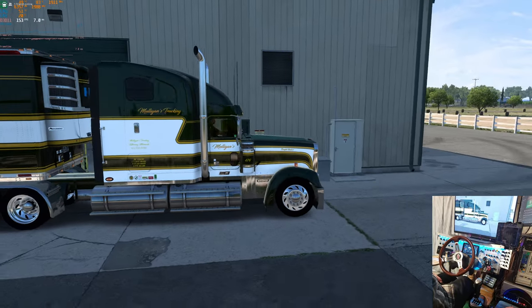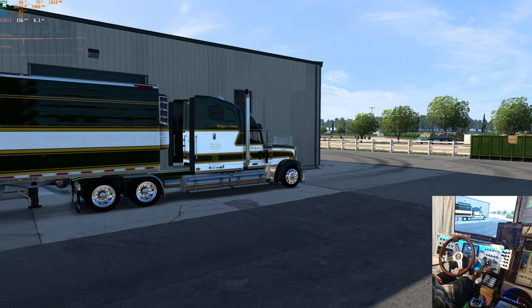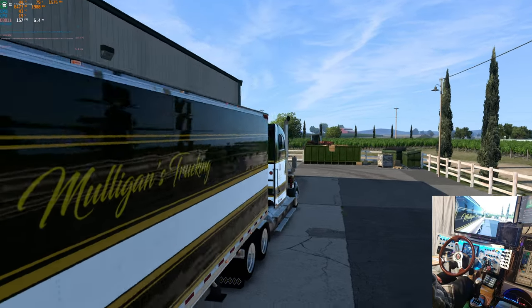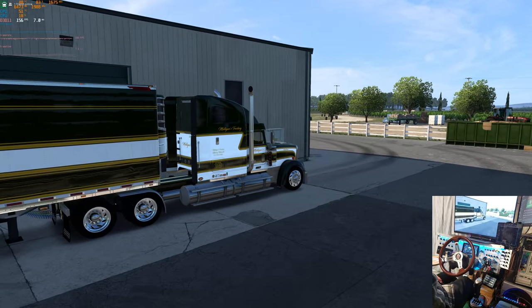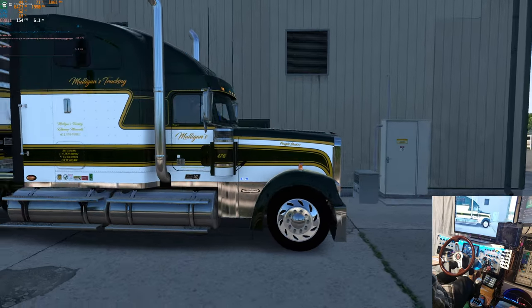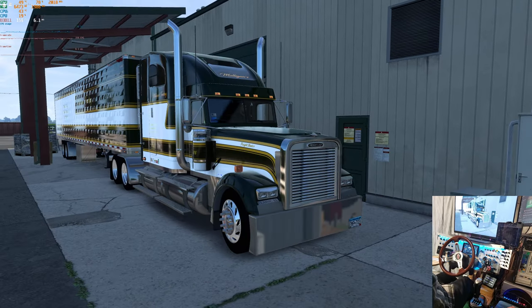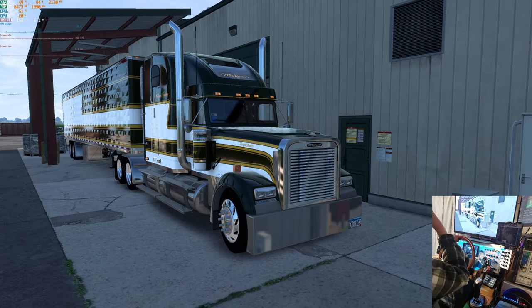But boy, it's been a while since I've been in this truck in this configuration, with a high roof sleeper and his trailer. It's a handsome looking outfit, that's for sure. But yeah, I just don't get to use it more, because I do like it. It's a good truck. Got quite a few skins for it, but I got a bunch that need updating.